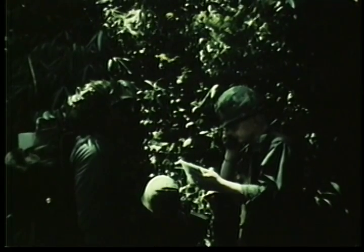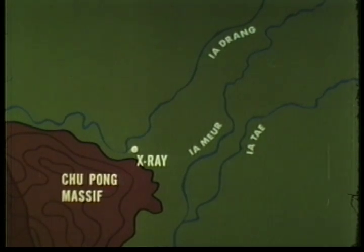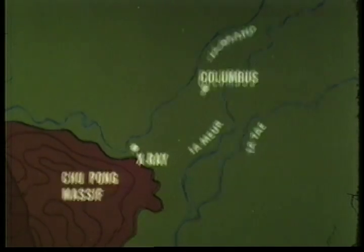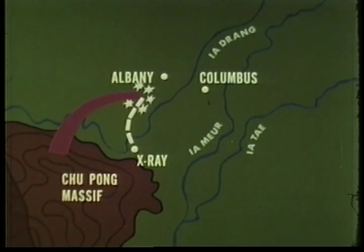The X-ray victors were ordered to get out of the way of the B-52 bombings by marching overland to 2 landing zones. One was an artillery landing zone dubbed LZ Columbus, and the other was for helicopters, its name LZ Albany. The Columbus-bound unit reached the LZ without incident. But the troopers bound for LZ Albany ran headlong into a strong enemy column marching to attack the airmobile artillery at LZ Columbus.